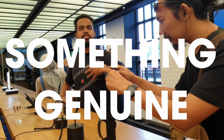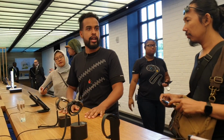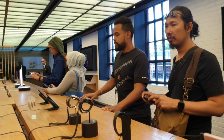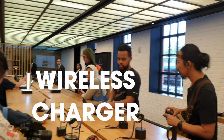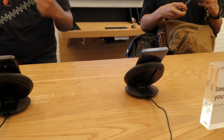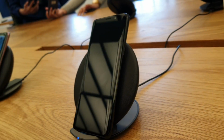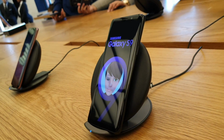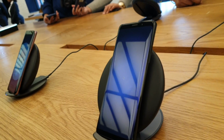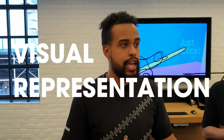Something genuine like we're doing right now is what our day in and day out process looks like. We have these beautiful wireless chargers, little convertibles as well. Like I said, it's all about the ecosystem and showing how Samsung's technology can be incorporated into everyday lifestyle. Even the demos you see in the retail modes on the phones themselves give you a visual representation of how you can use it day in and day out.